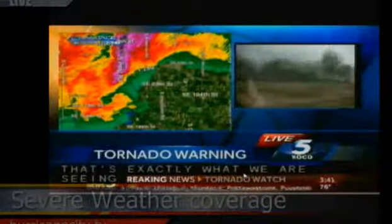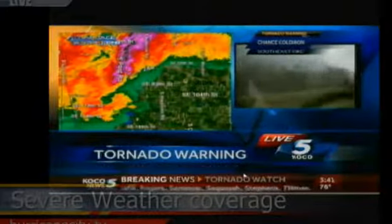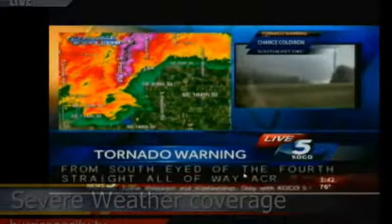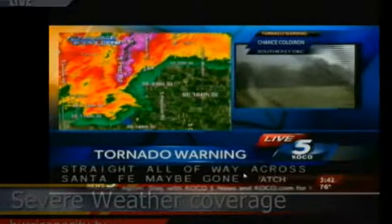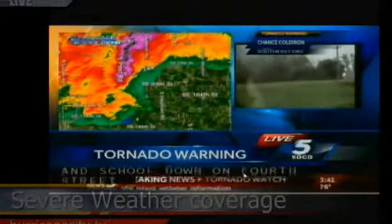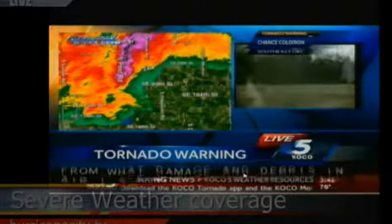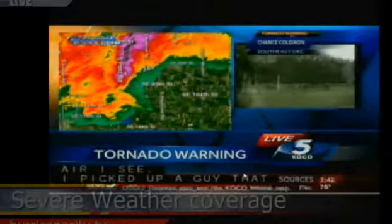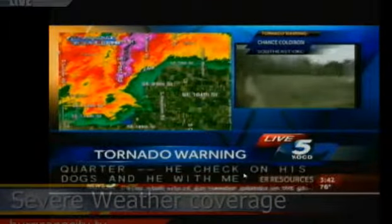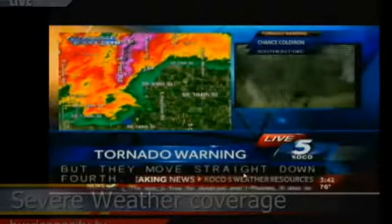Damon, I stayed in front of that tornado. It looked like everything from the south side of 4th Street all the way across from Santa Fe may be gone. The Warren Theater, the medical center, the school there on 4th Street, the Walmart, my house. I think everything's gone from the damage and the debris in the air that I've seen. I picked up a guy that was a quarter mile north of 4th Street. He's checking on his dogs at his house, and he's with me now. I think his house is spared, but they moved straight down 4th, across Bryant, Eastern, Center. It went over like it dissipated.